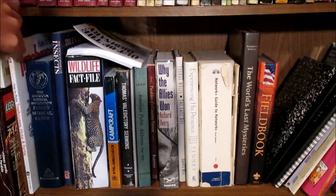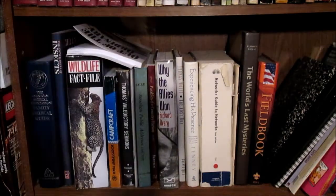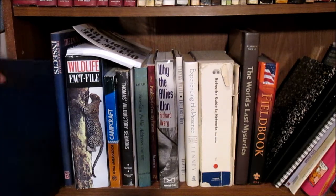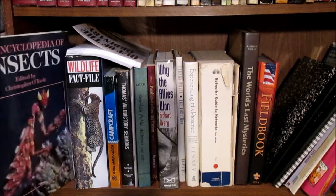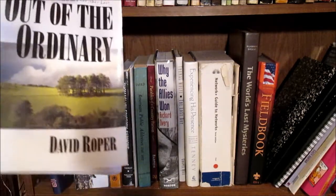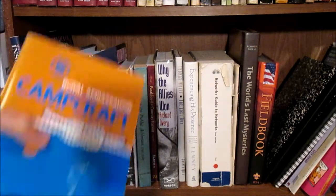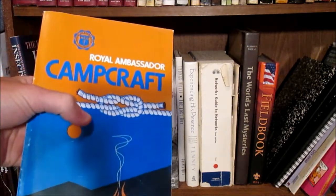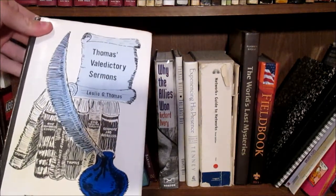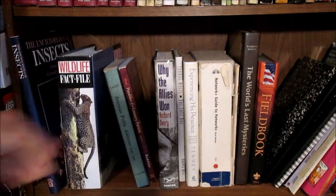So, first up I have How to Build Treehouses, Huts, and Forts by David Stiles. The American Medical Association Family Medical Guide. Encyclopedia of Insects. These are all just kind of random, out of order. Out of the Ordinary by David Roper. A Wildlife Fact File. A Royal Ambassador of Campcraft. Talmage's Valedictory Sermons, Leslie G. Thomas. History of the Wreck of Old 97.